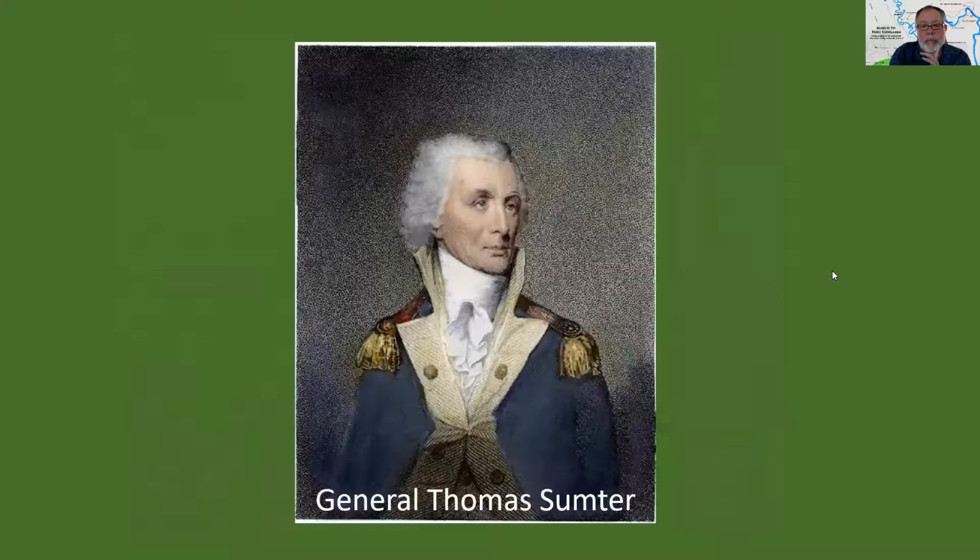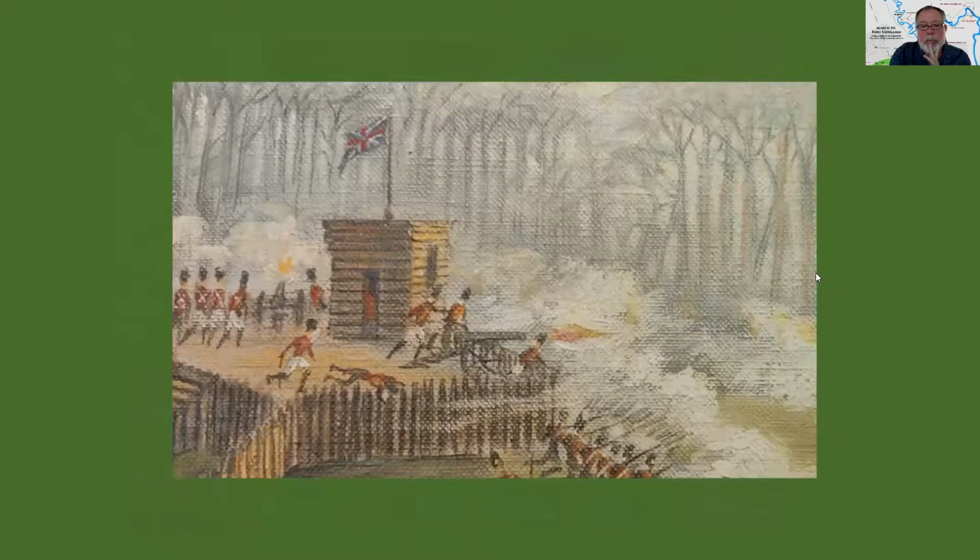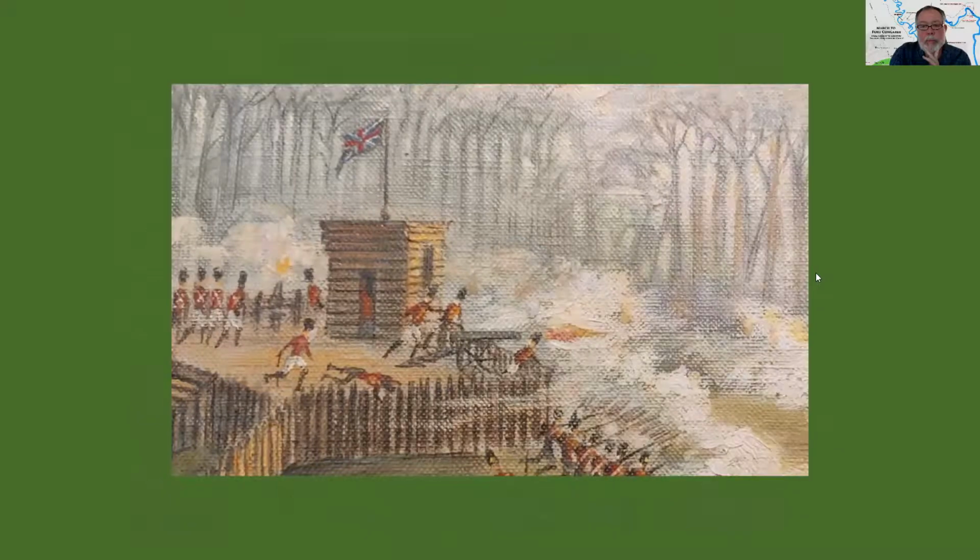And so there are 2 battles at Fort Granby. There's actually 4, but we'll start with the first 2. General Thomas Sumter, in February 1781, attacks the fort, and he is being very successful in taking the fort.